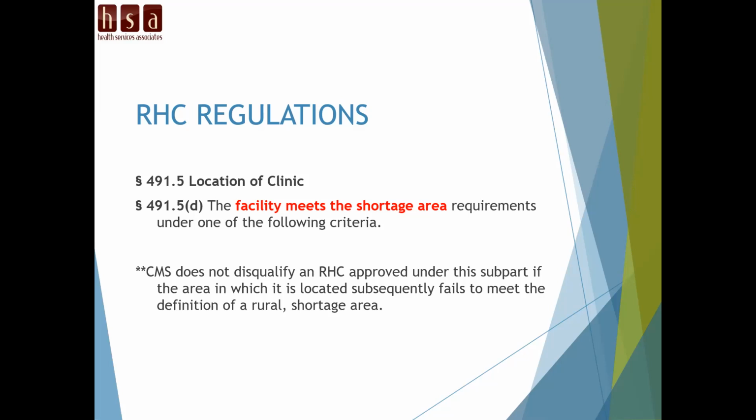Even if your county loses its HPSA. But if your county loses its HPSA and you move and you're still in a county without a HPSA, be careful, because you will lose your designation.